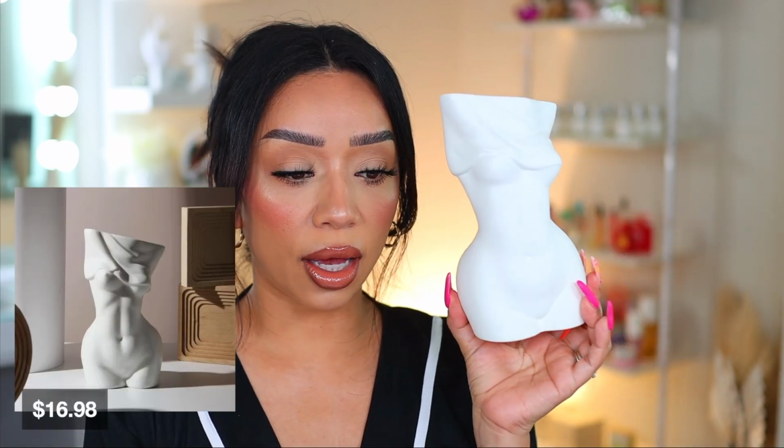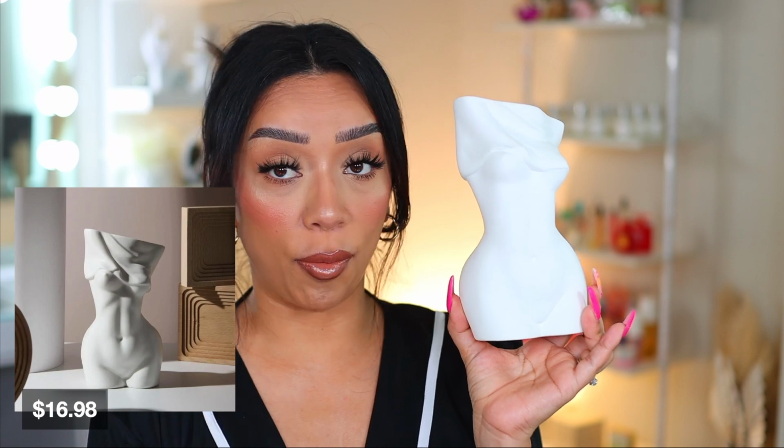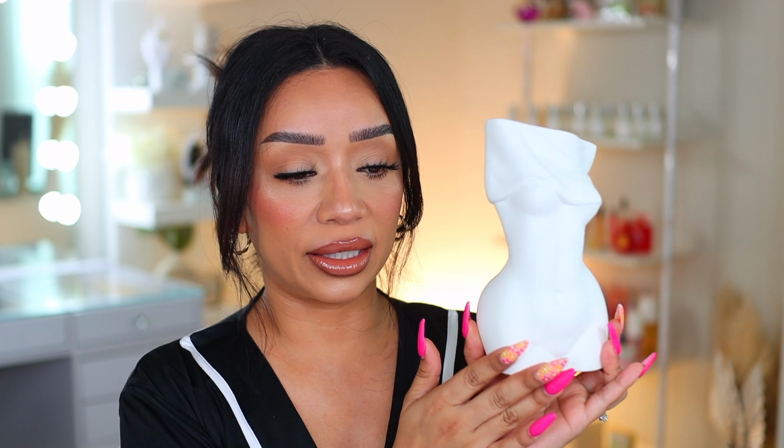Let's jump right in. Jumping right into it, I'm going to show you guys the prettiest vase. Oh my goodness, I've been wanting one of these, and on Amazon they're pretty expensive. So this one from Temu, I will insert the prices through here. Look at this beauty, like body goals, right? So this is a white vase and it has a beautiful shape of a woman's body, and it has a cute little booty on it too. Like, can I get that, please?